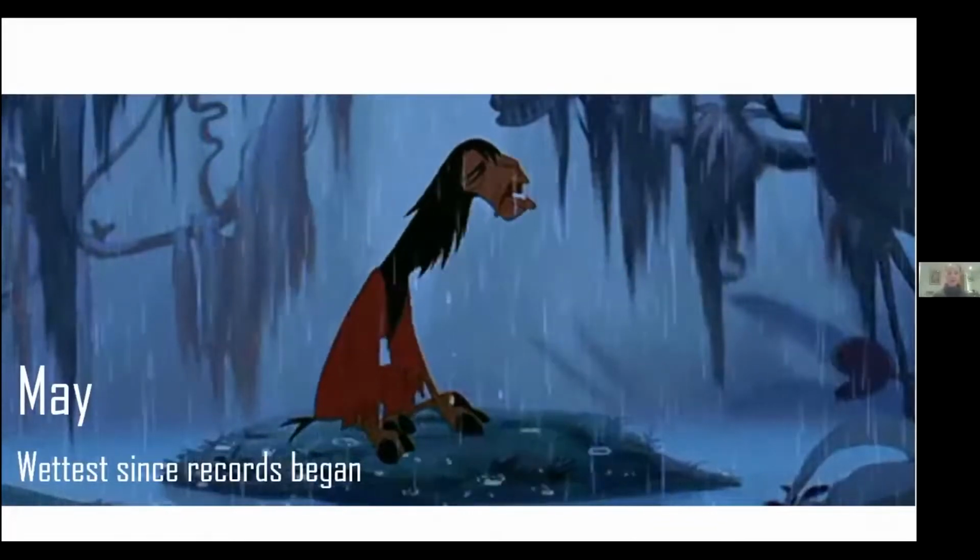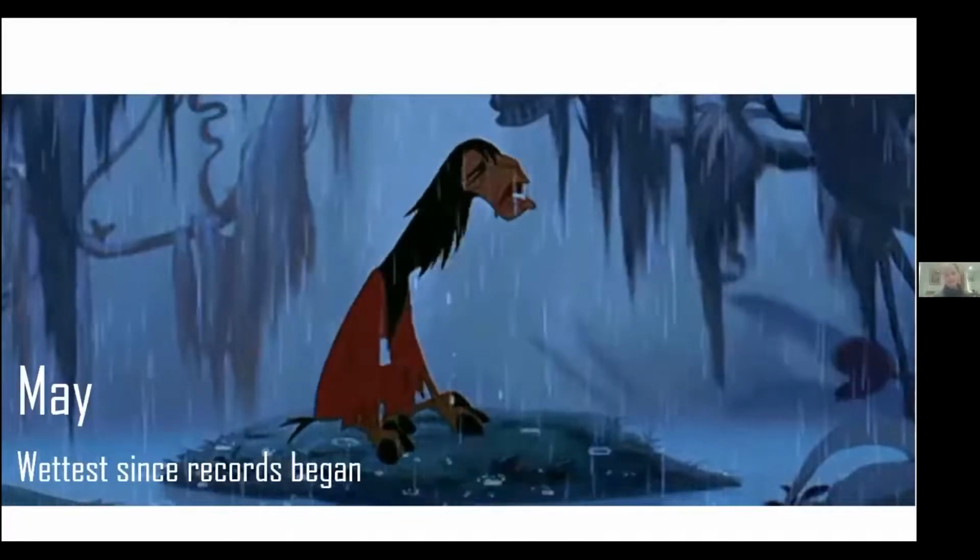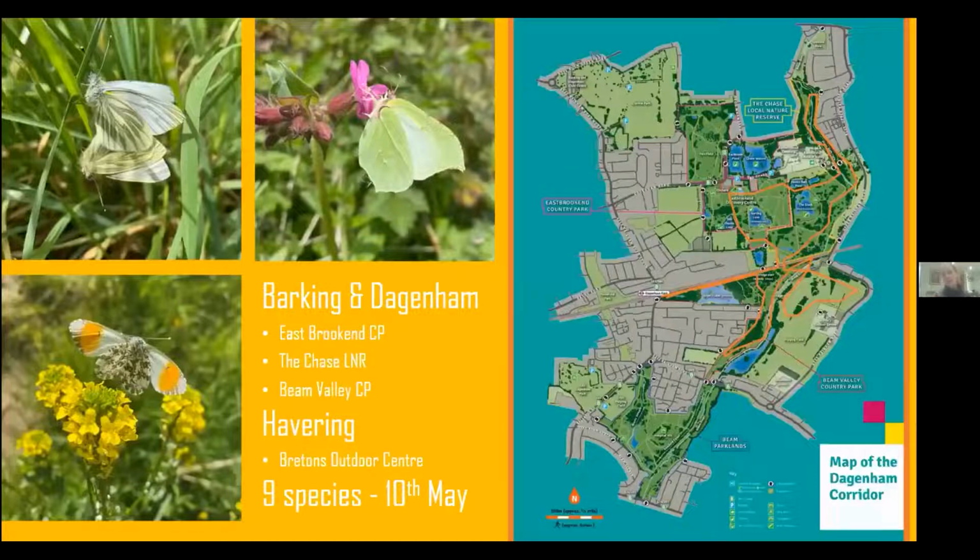But there were some windows of opportunity, and actually my first really good butterfly day of the year was in one of the BC, Cambridgeshire, Essex boroughs, and that was in Barking and Dagenham and Havering. So after a post on Twitter from the Dagenham Rangers, who sent me this map, which is on the right hand side here, it's a bit small for you to see, but it's easily accessible online. It's a really great map that shows the scale of the green spaces that are across Barking and Dagenham and into Havering across the Dagenham corridor.